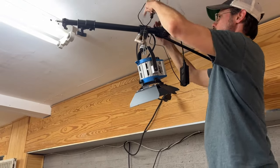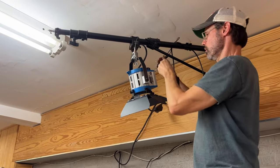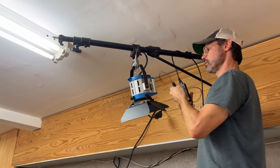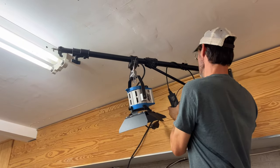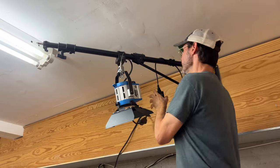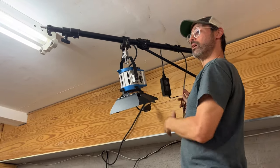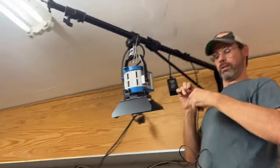These are old, man. They're probably like 15 years old, or more. Yeah, probably more. I had these in Chicago. This is the type we used at Columbia College. They still use these for filming, so they probably have a similar version of it. Here, I'm going to show you. If I turn the light on, I'm going to show you how strong it is.